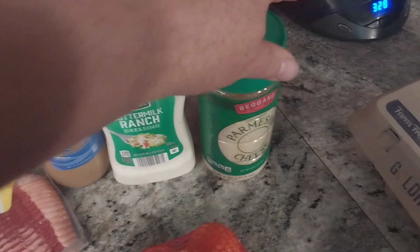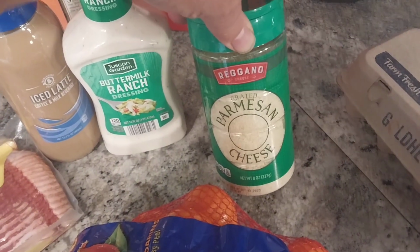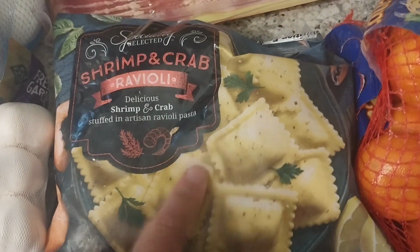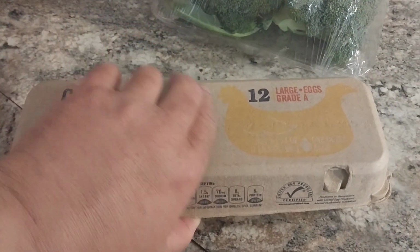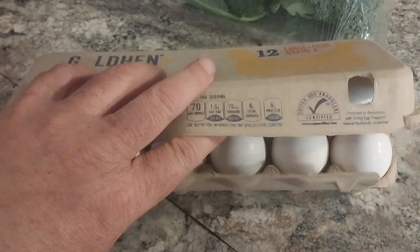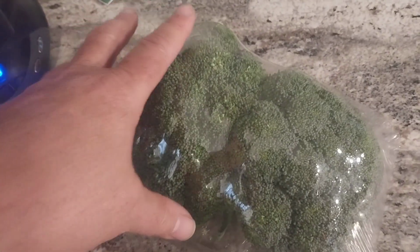Then I got some Parmesan cheese, which I can use on my casseroles. I can make Alfredo sauce with this. I can also make a seafood lemon sauce, which I'm going to do for this crab. Then I got some eggs. You can make quiche, you can make cakes, you can make cookies, all kinds of doughs, pastas, omelets.